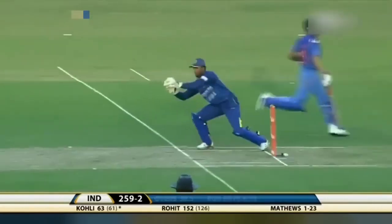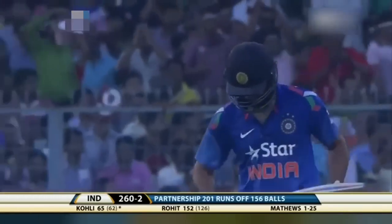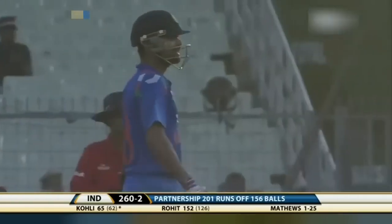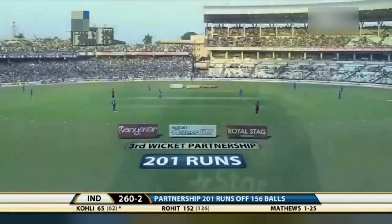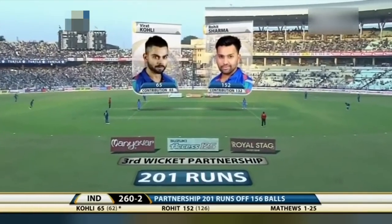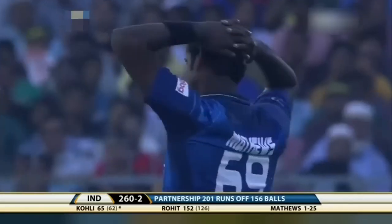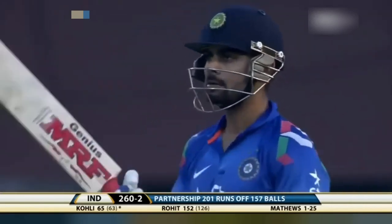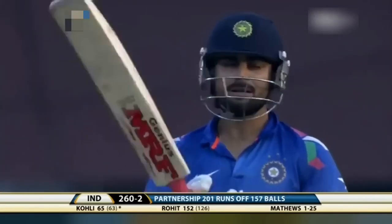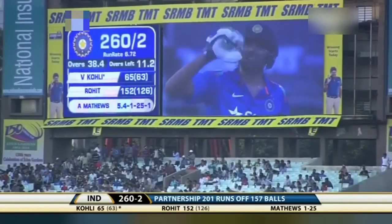200 partnership now, Rohit Sharma and Virat Kohli. Well, not surprisingly, it's Sachin Tendulkar who has the most scores of 150 plus in one-day cricket for India. He made 5 of them. And there are now 4 players with 2 scores of 150 plus. That's Rohit Sharma, Gambhir, Sehwag and Ganguly. Running out of options, Angelo Matthews. And when you think that it can't get any worse, the Indians end up making it look so much easier.